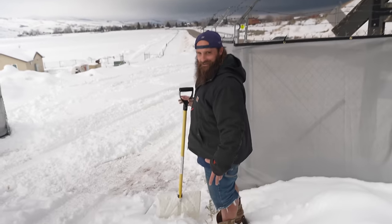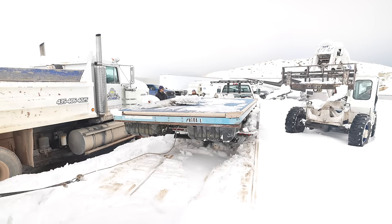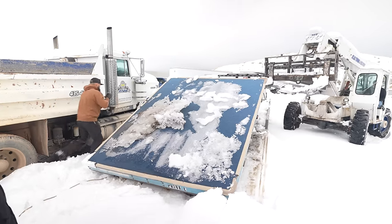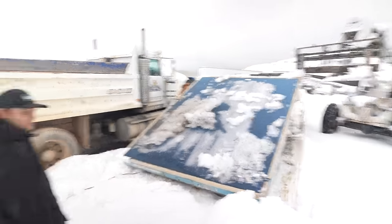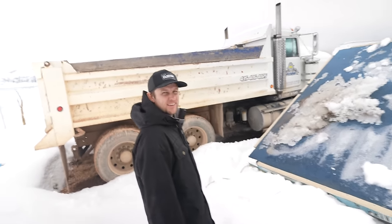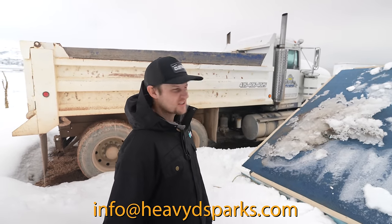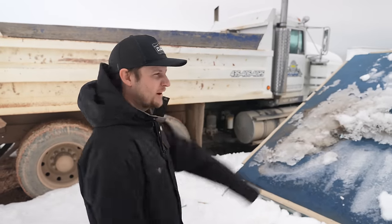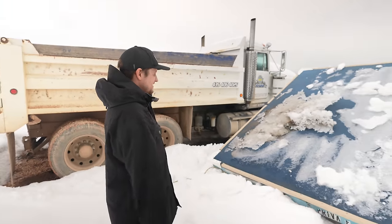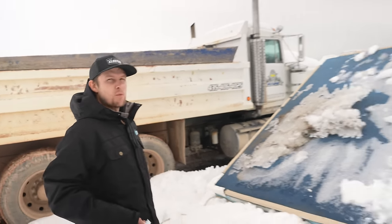Never lift! Just like that. We now own a dock. This is your dock and you want it back. Send us an email, info@heavydsparks.com. Or find Brian in Garden City, Atlas Towing. This is your dock.